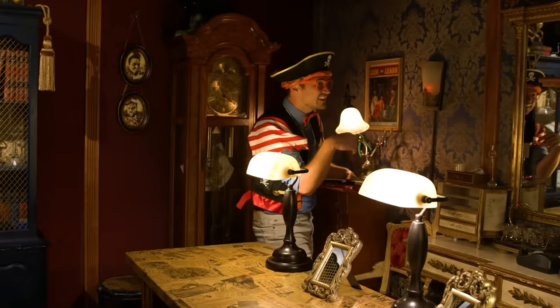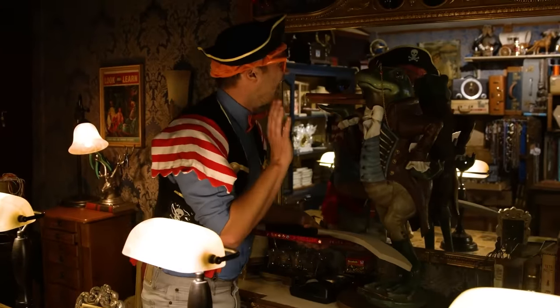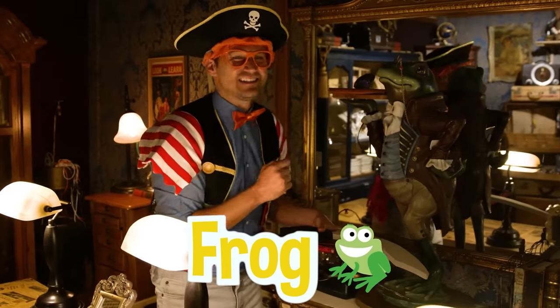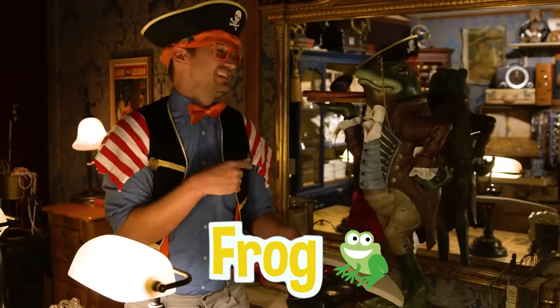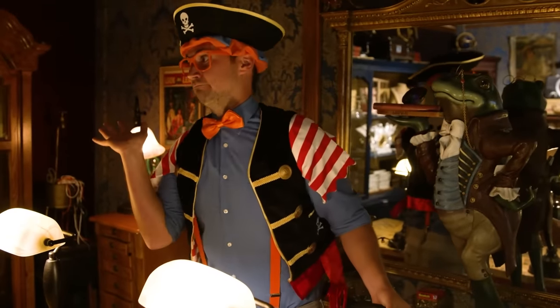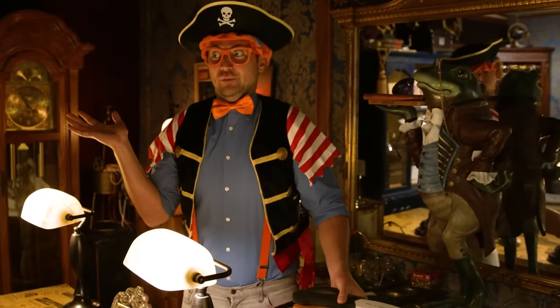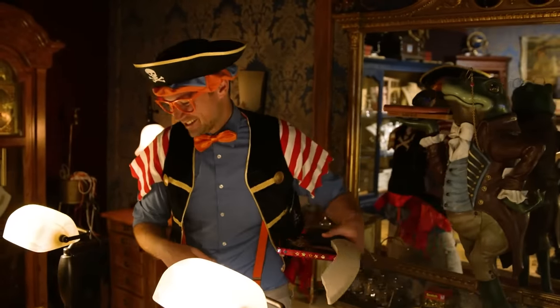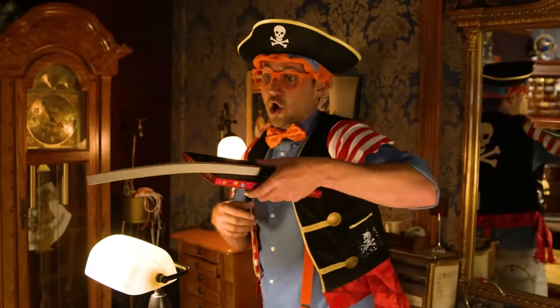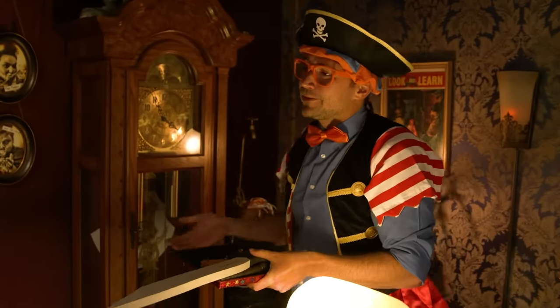Ooh, look at this. Hello, hey, it's a frog. Can you see the frog? He's a silly boy. Will you act like a frog with me? Ribbit, ribbit, ribbit. I'm a silly frog. They can actually go underwater for a pretty long time, but I don't think they really help humans breathe underwater.